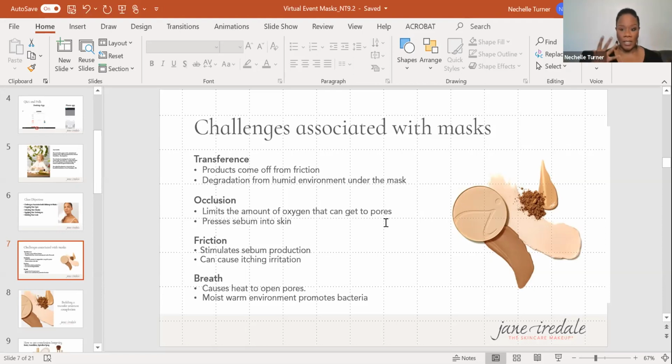So I just kind of had to find my groove just like everyone else, even being a makeup artist. Of course, there are challenges associated with mask wearing, like transference. We want to make sure that we get products that don't come off with friction. I will say this, we can minimize the transference, but for some, especially with foundations, you want to be very cautious about finding things that really, really just will not come off, period.